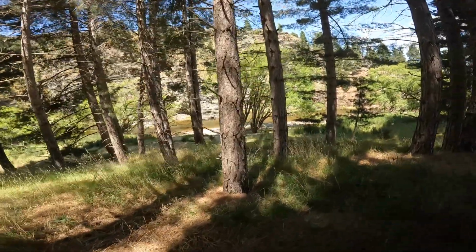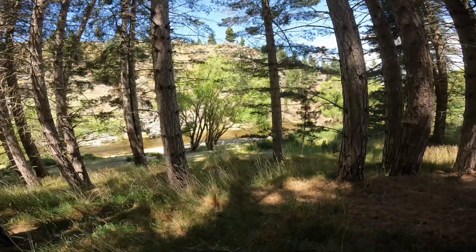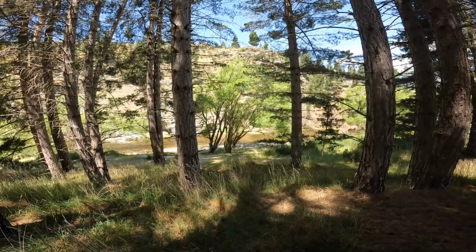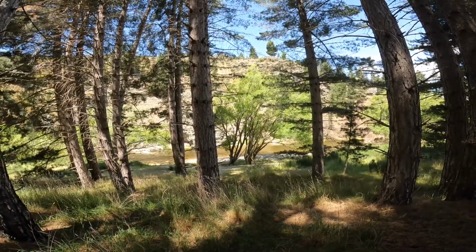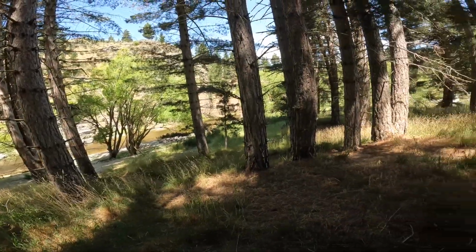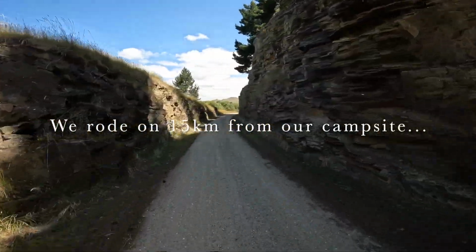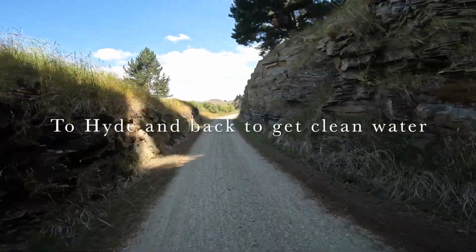Not under branches, no. But down there, there's a gorgeous bit of river. Really beautiful. Just pine trees, of course, but deep cliffs. We'll go down and have a look at it in a moment. Didn't bring a warm top. Ah, neither did I.